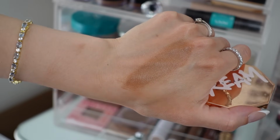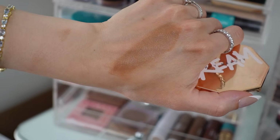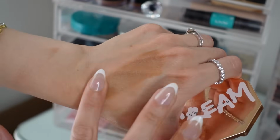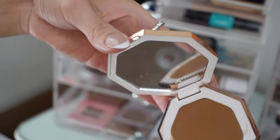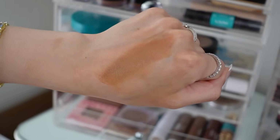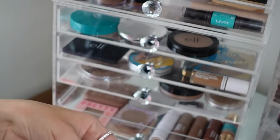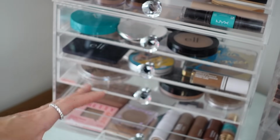If you want to splurge on a high-end bronzer, I actually think Fenty is the way to go. Cream bronzer and then the powder bronzer over top is a really nice combo. I think you just can't go wrong with the formula. They are really good. So this I'm gonna go ahead and keep. I love this color in Macchiato. I feel like I have a lot of luck with the shades when it comes to Fenty.